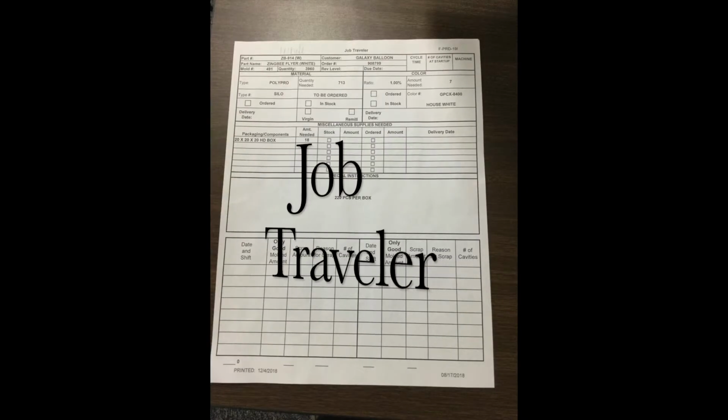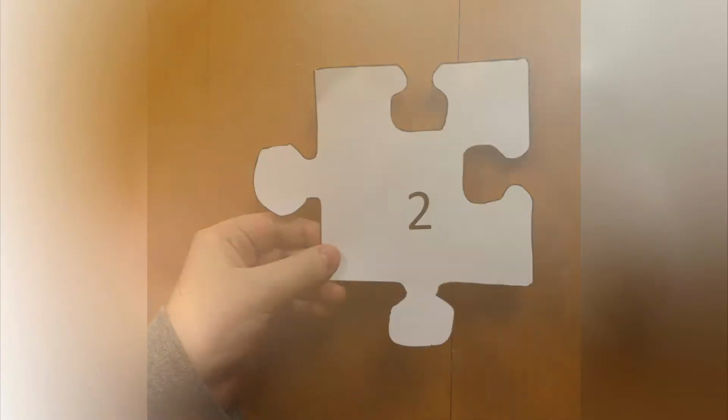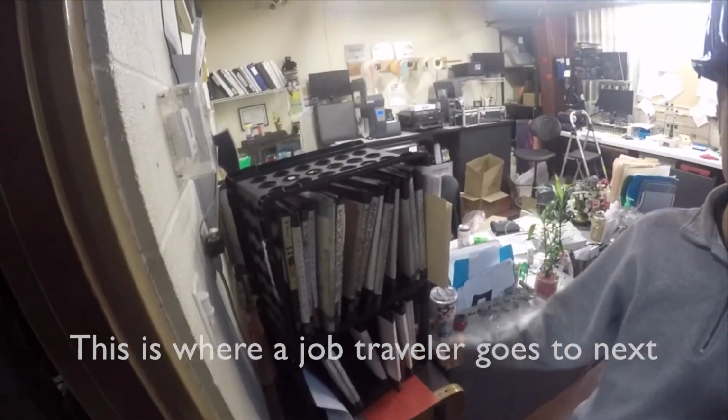Miss Claire, what happens when an order comes in? After I enter the order into the system, I do a job traveler and verify that all the materials are here and ready to go. This is where a job traveler goes to next.